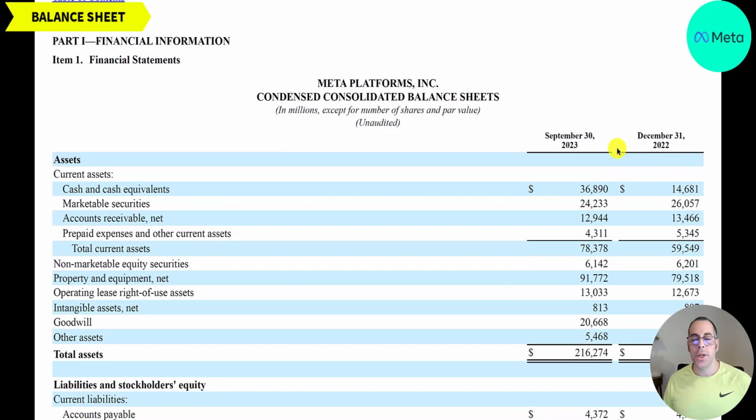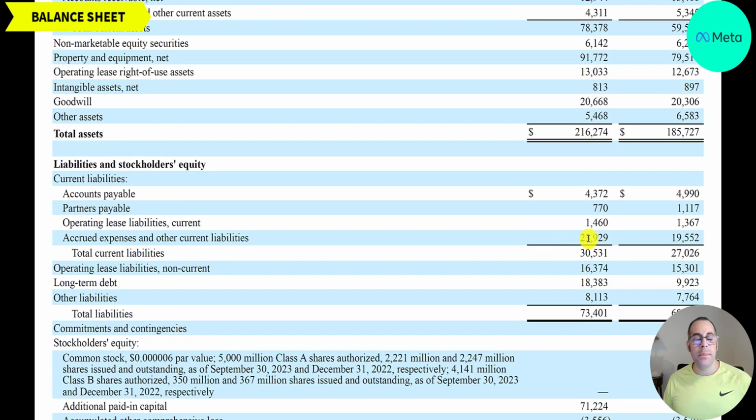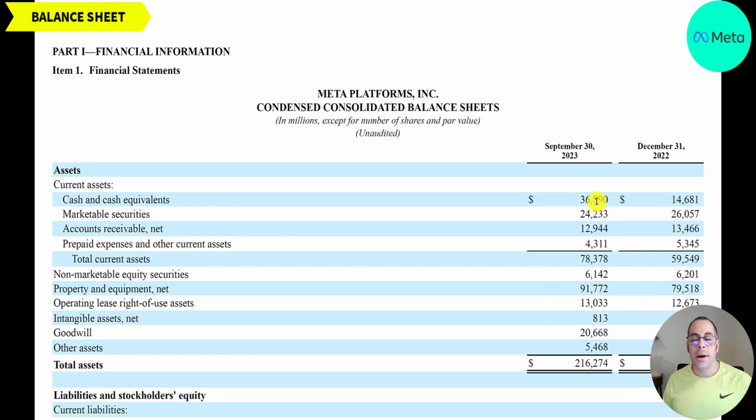Let's look at the balance sheet. Current assets of 78 billion, current liabilities of 30 billion. So their current ratio is well above 1. It's well above 2. They can easily cover their current liabilities with their current assets. They always have a ton of cash on their balance sheet, 37 billion.